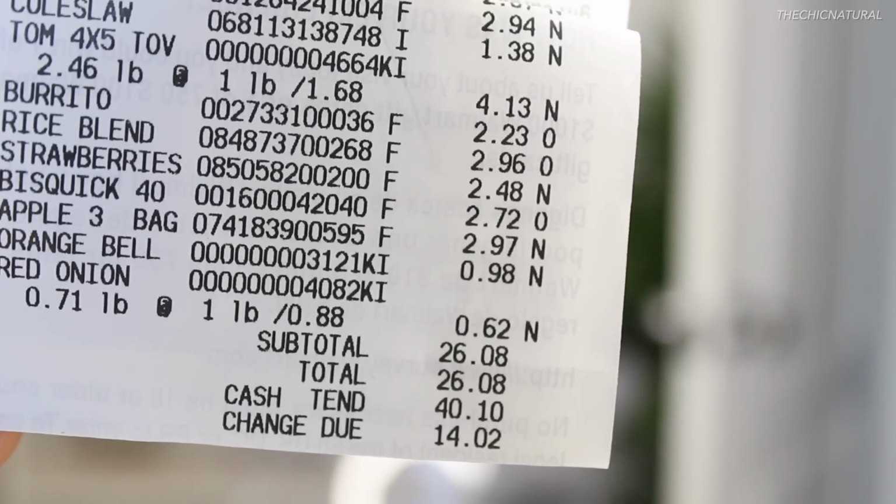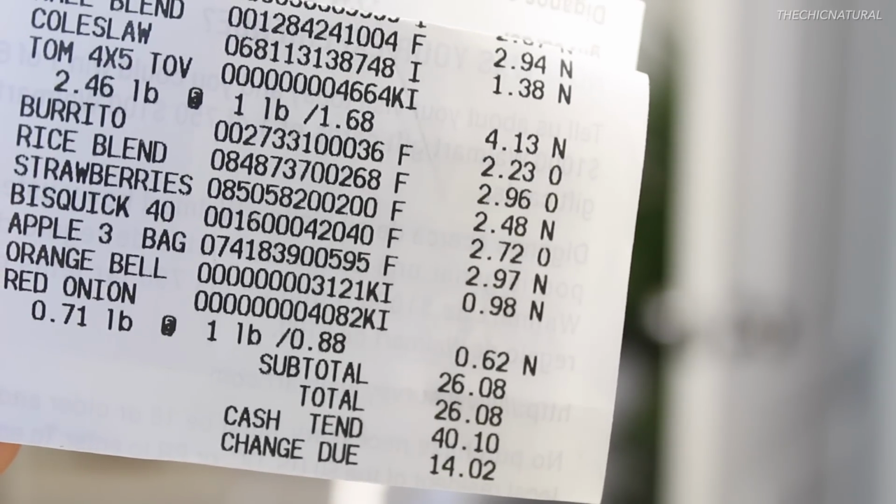So yeah guys, that is all I got for this upcoming week's meals. Let me grab my receipt and tell you how much I spent. For a week's worth of breakfast, lunch, and dinner, I only spent, drum roll, $26.08. Not too bad, right?